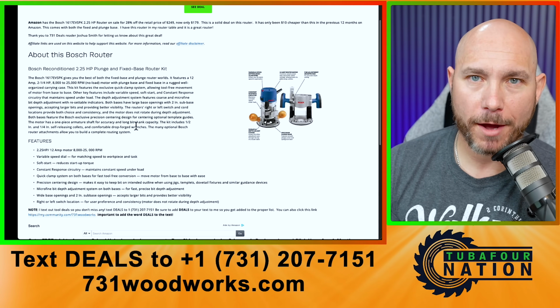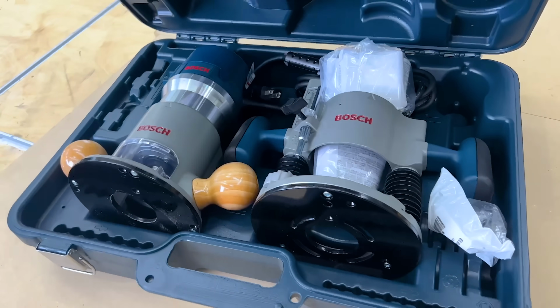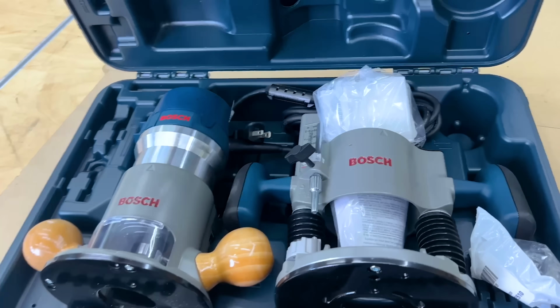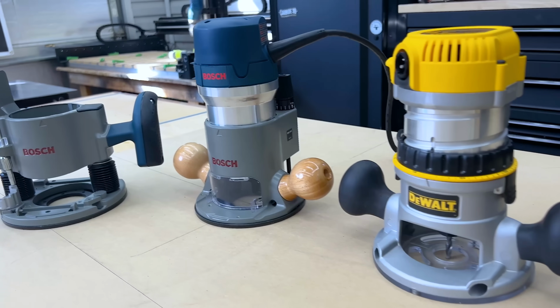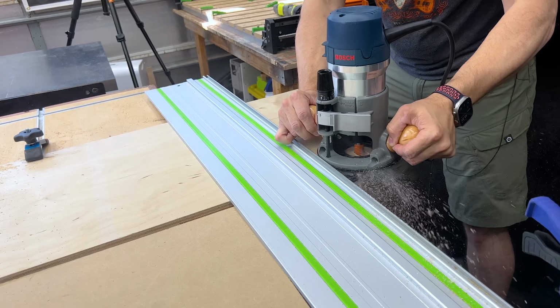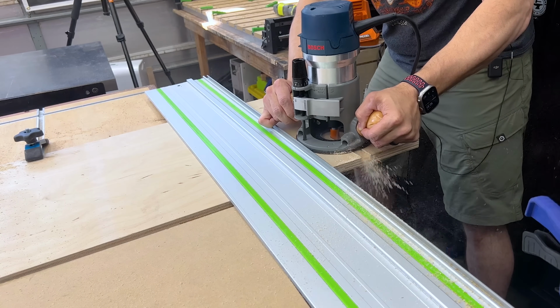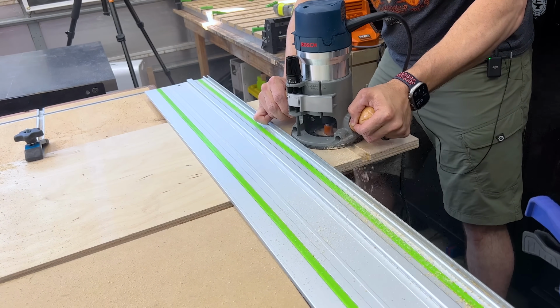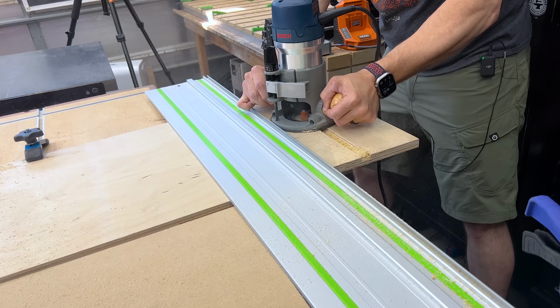If you're in the market for a router, I've got a couple of different deals here for you. Number one, this is the Bosch 1617, so a very popular router. I love this router, having the router table. Done a full review on this router, comparing it to the DeWALT for only $179. It's regular about $250. It drops down to $199 often, but down to $179 is more rare. So it's a really good deal if you're in the market for a plunge and fixed base router, and you won't be disappointed in this one.